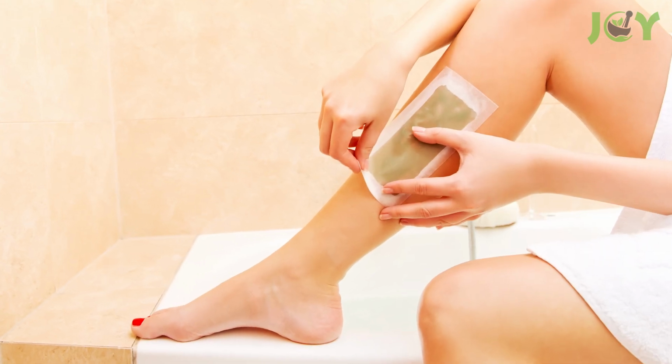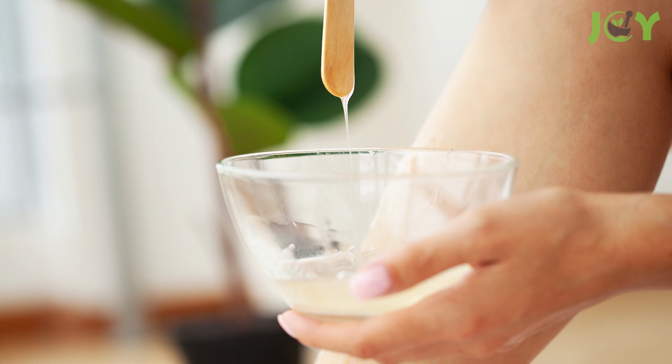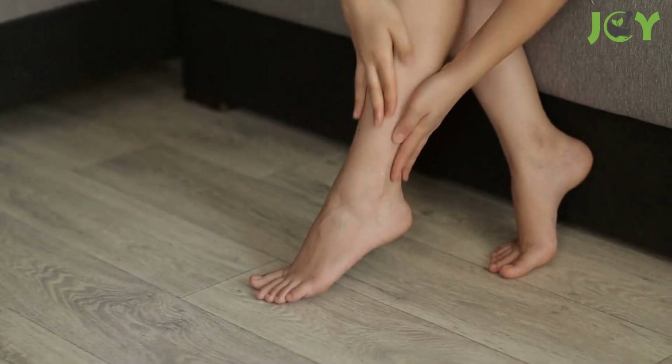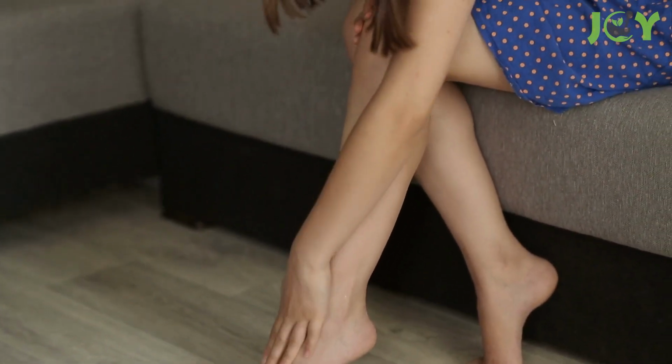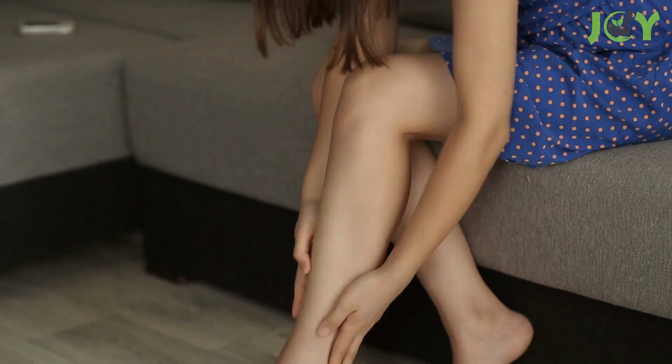Number 3. Waxing aid. Waxing is a popular choice for hair removal, but it can leave your skin feeling tender and sticky. Applying baby oil gently over the waxed areas can help soothe the skin and remove any stubborn wax bits. This not only makes for a more comfortable post-waxing experience, but also keeps your skin smooth and free from irritation.